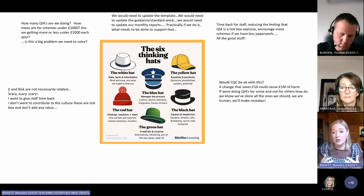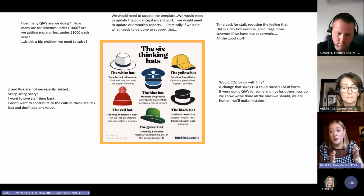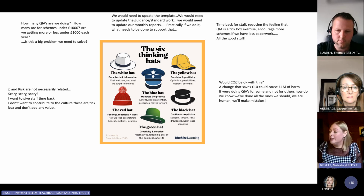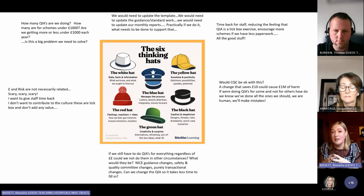But from that sunshine yellow hat, there was still a gut feeling that we wanted to give staff some time back, and we thought that that was really valuable, and a real need to do something that will protect that culture and move away from a tick box exercise and back into every time we fill one of these in, it really adds value. And that helped us with our green hat ultimately, because we were thinking, well, what's the alternative then? If we're saying actually for everything, no matter how much it costs, you need to fill a quality impact assessment in, but we still want to release some time.